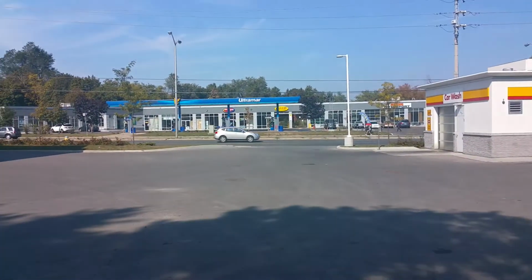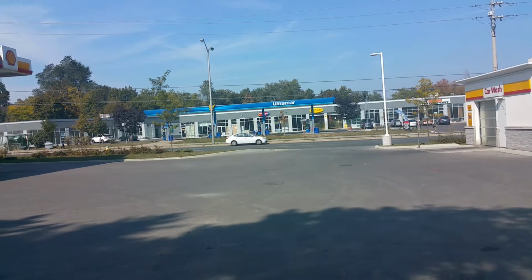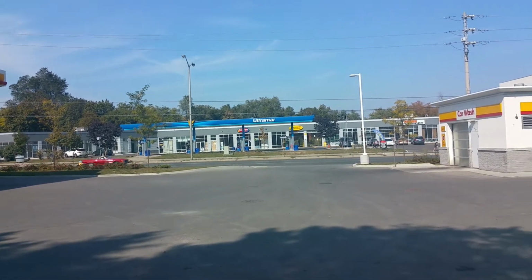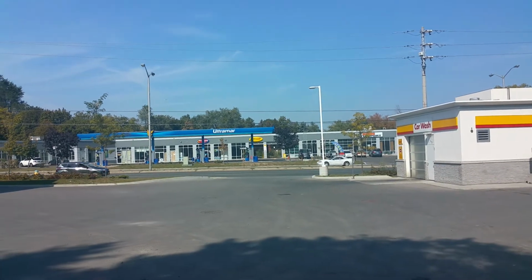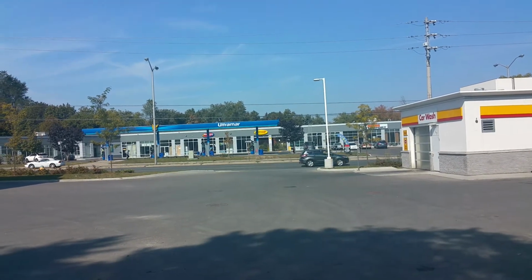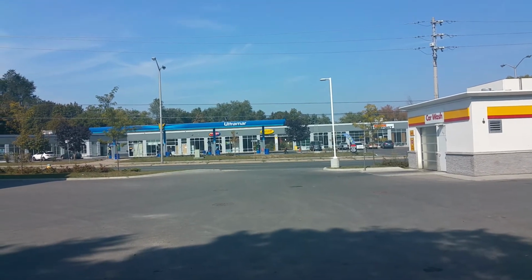Looks like they built a brand new Ultramar across the street. Looks really, really nice, and they have some bays there. I thought maybe they had a car wash, but it's actually an oil change type place. But it would have been a good spot for a car wash too.